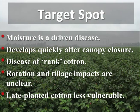Risk factors that enhance target spot development start with frequent showers alone or when combined with irrigation. Target spot often develops quickly after canopy closure and is worse in rank cotton. So far, the impact of cotton cropping frequency and tillage practices on target spot severity are unknown, though the disease should be worse in no-till continuous cotton.